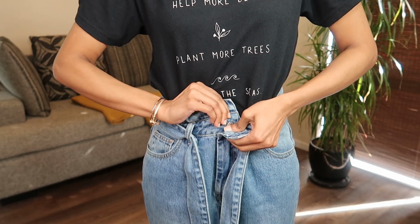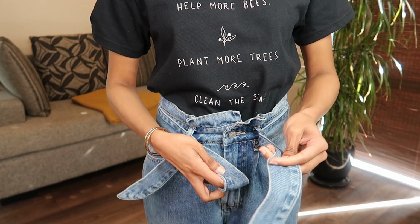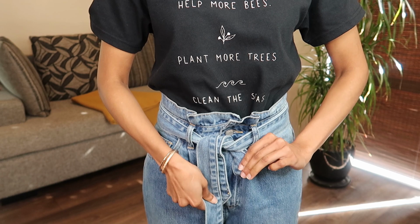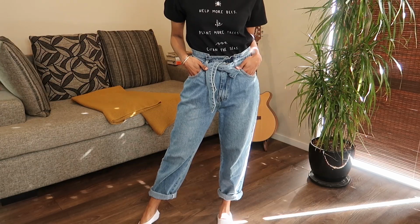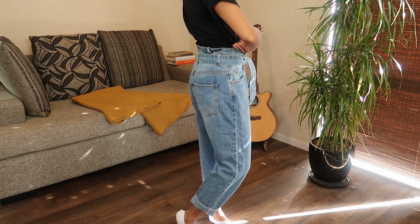I'm putting this together with another pair of jeans. This is also one of my favorites. It's got a paper bag waist with a tie detail and boyfriend cut. You can obviously see that there's a theme of comfort in the clothes I wear.